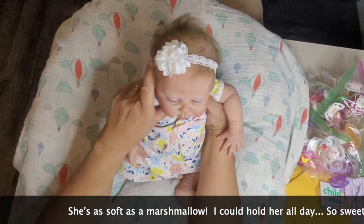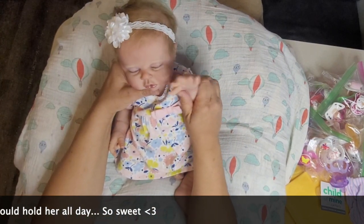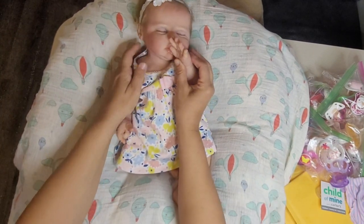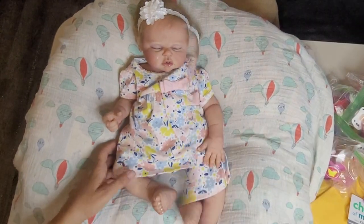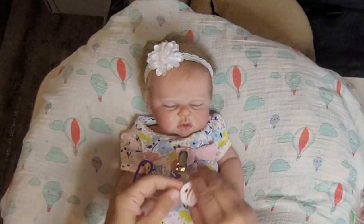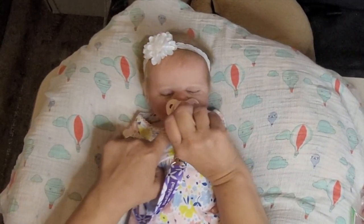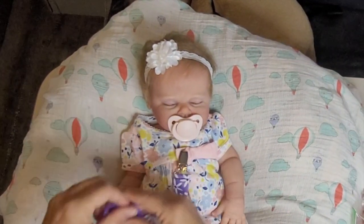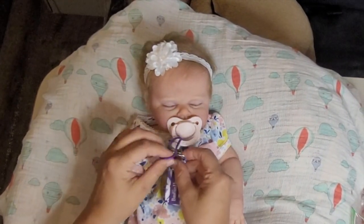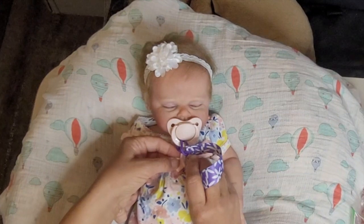Boop, boop. You want to take this thumb too? We want to give you a pacifier before we close off the video. This is a pretty color. I think this will match her dress. This will match her dress perfectly. I'll just hook this to her pacifier clip. And there, if she decides to spit it out, it won't go very far.